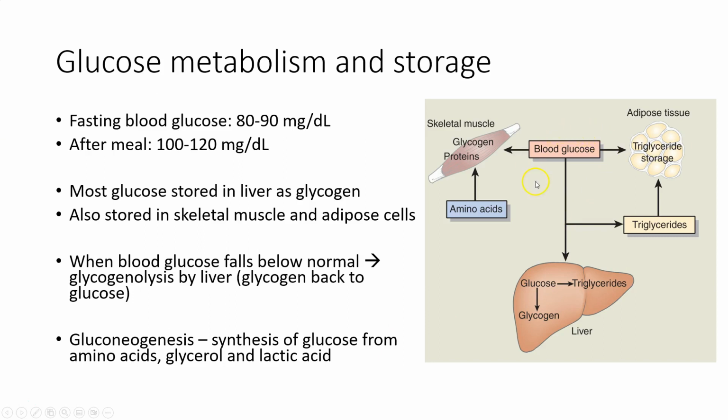When glucose enters the blood, it is taken up by the liver and primarily converted into glycogen for storage. Excess glucose is converted into triglycerides, where it is stored in adipose tissue. We can also store glycogen in our skeletal muscle.